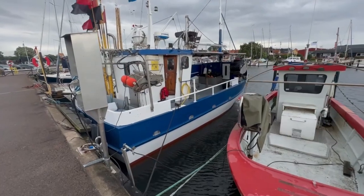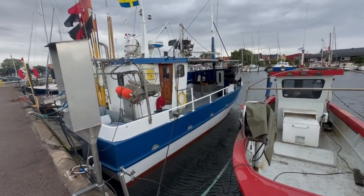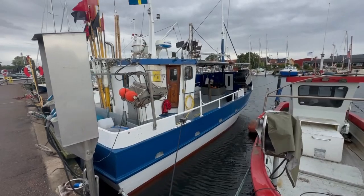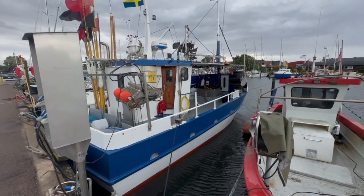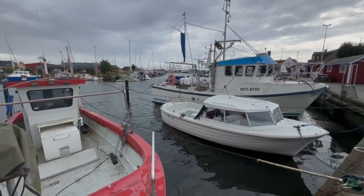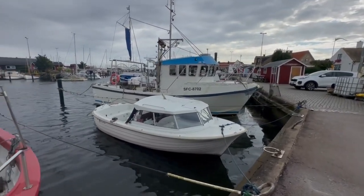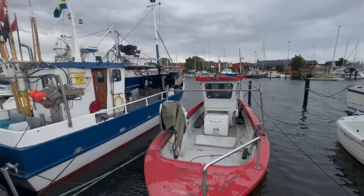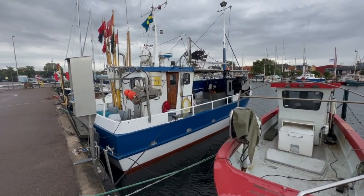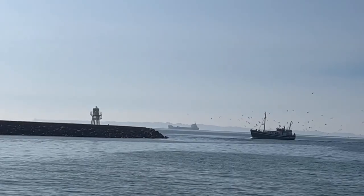Well, the owners aren't here, so I can't confirm, but legend is this is the last remaining commercial fishing vessel in this port. The rest of these are for personal use or recreational charters. So from a height in the early 1900s of 60 boats, 60 fishing boats, this is the last remaining one.